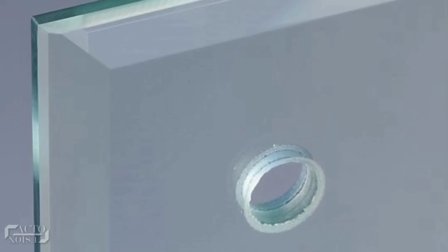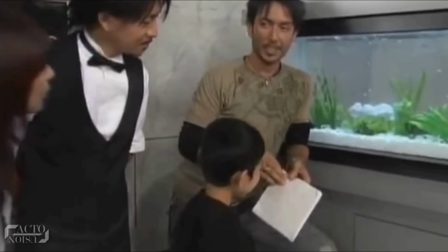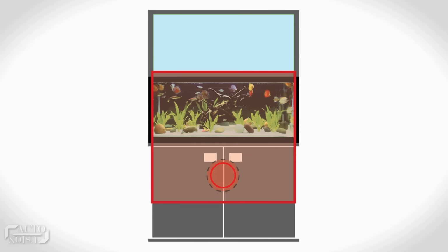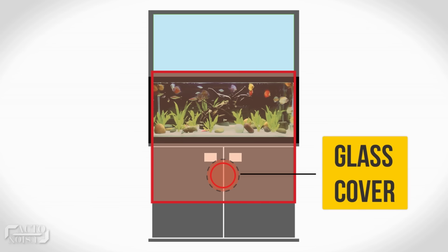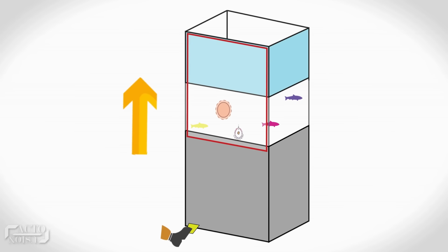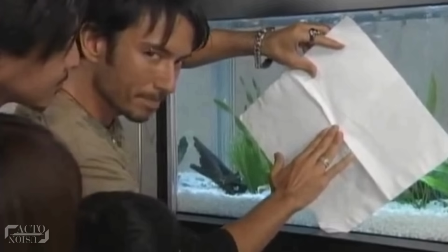There's a circular hole in the glass, and it's cleverly positioned inside that gray compartment you see below the aquarium. This is how the mechanism looks. There's a piece of glass inside the aquarium that's embedded at the bottom gray compartment. In this compartment, a piece of glass conceals a small hole so that the water does not leak out from it. Also, the aquarium is designed in such a way that the whole glass is actually movable. So, when the magician starts performing the trick, here's what happens.